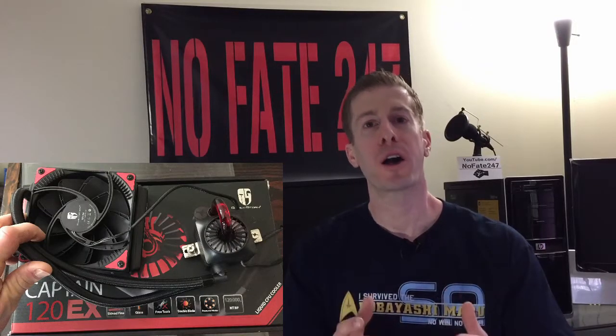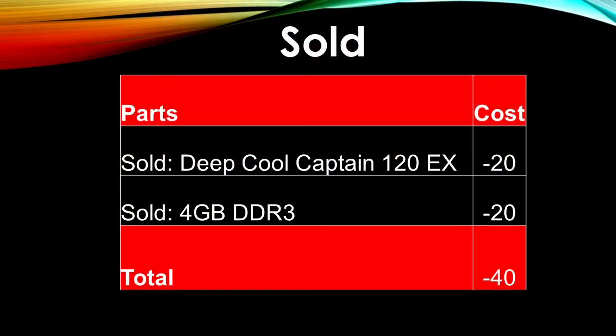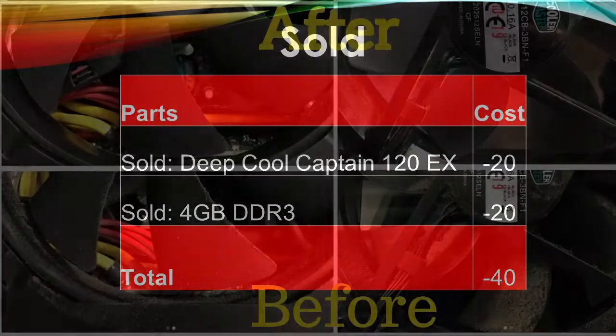So, because I was going with air cooling for the CPU, I sold the AIO water cooler for $20. Also, I had 5 sticks of RAM and only 4 slots, so I sold a 4GB stick for $20, and those 2 sales helped defer the total cost of the PC.